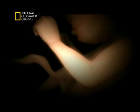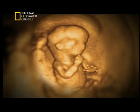The grasping reflex is something of a puzzle, as it offers a newborn baby no life-saving advantage to be able to cling tightly to things. The answer may lie in our ancestry.